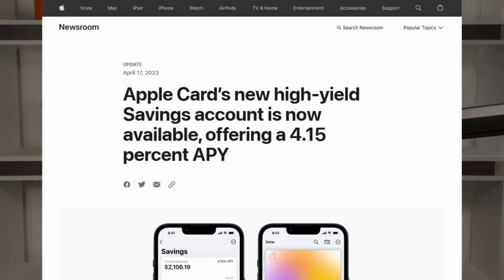By now, you have probably heard that Apple has launched a high-yield savings account for Apple Card users, which promises annual returns of at least 4.15% interest. And according to Apple, this percentage is more than 10 times the national average. But generally speaking, a high-yield savings account is a good investment strategy for beginners or non-accredited investors because it's more than you can make with a standard savings account. But today, I'm going to show you step-by-step how to easily make more money than Apple's high-yield savings account.